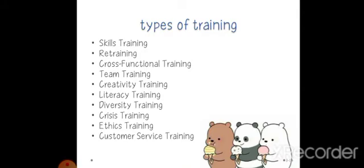Now let's go to diversity training. Now we all know that an organization is composed of different persons with different personalities. Now ensuring that the diverse groups of people in a working company get along and cooperate is vital to organizational success. So that's why we need to conduct this diversity training.